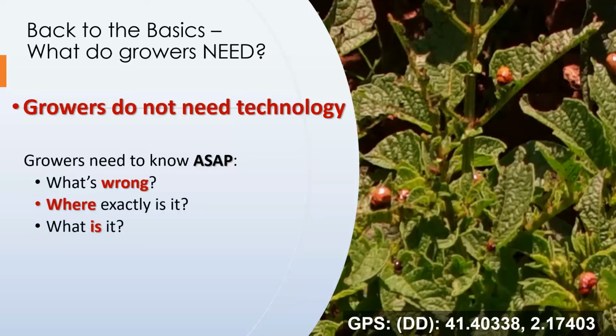First, we need to comprehend that growers and service providers don't really care about technology as such. All they need is simple, actionable, trustworthy information. Such information includes 3 simple replies to 3 simple questions. Is there a problem in the field? If there is a problem, where exactly is it? What is it? The sooner they get the information, the better.